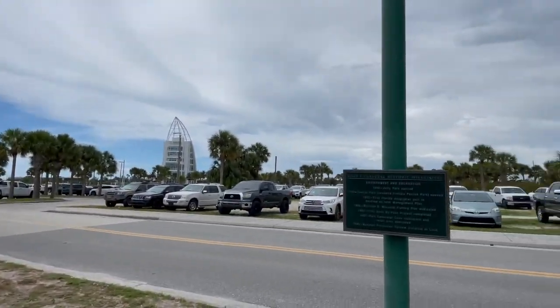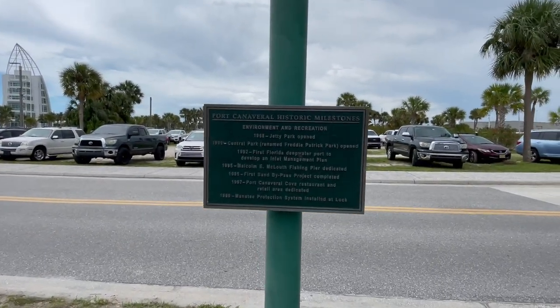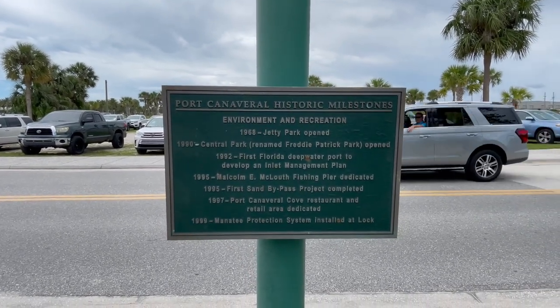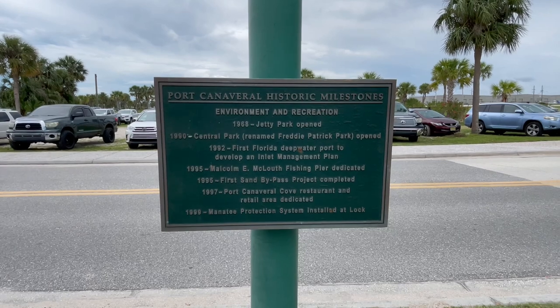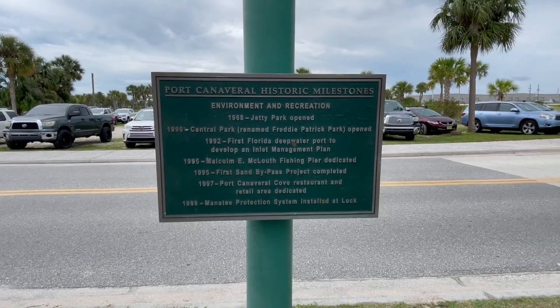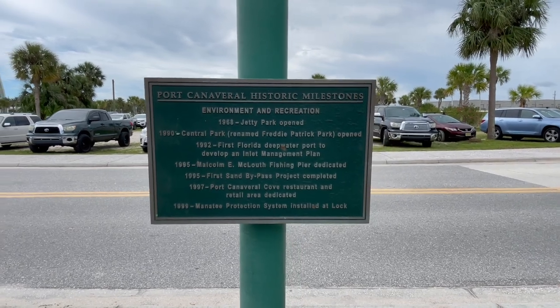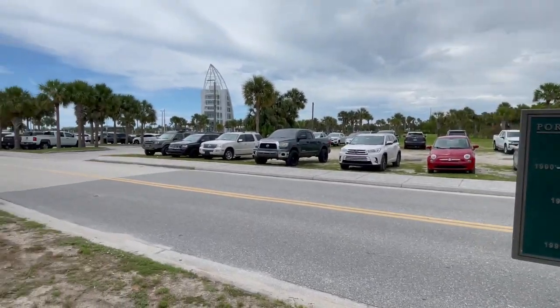Something else I think is really cool is they do have some Port Canaveral historic milestones that are listed here. Environment and Recreation, Jetty Park opening in 1968, all the way down to the Manatee Protection System installed at the lock in 1999. So lots of really great things here.